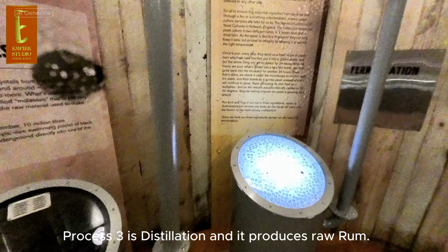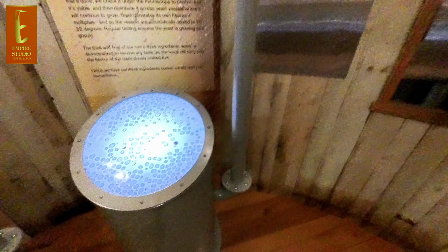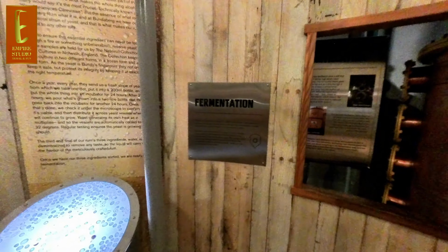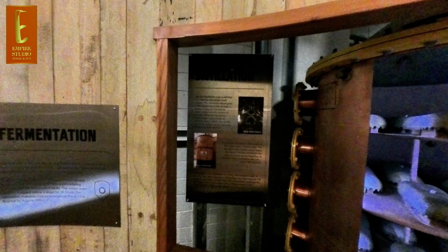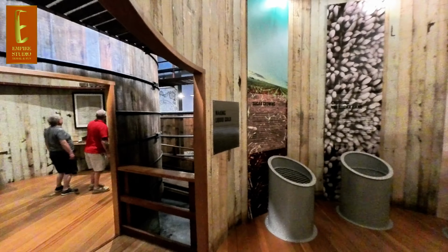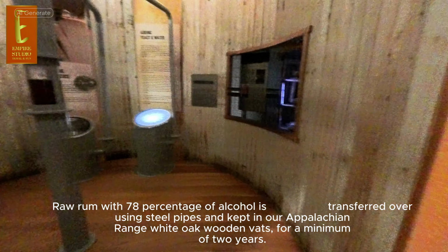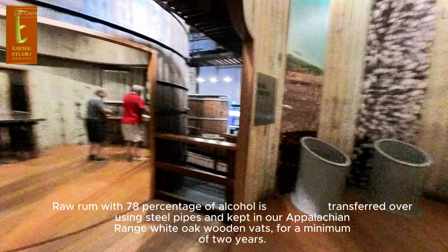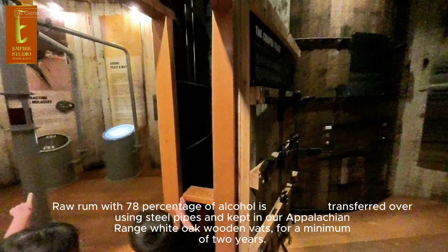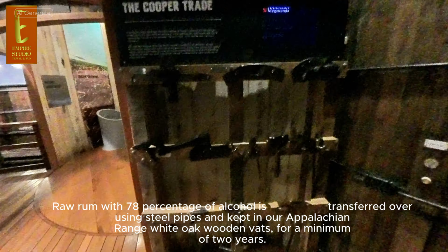Process 3 is distillation, and it produces raw rum. Process 4 is maturation and aging. Raw rum with 78% of alcohol is transferred over, using steel pipes and kept in our appellation range white oak wooden vats for a minimum of 2 years.